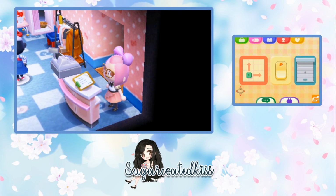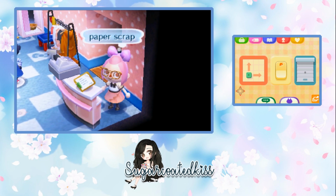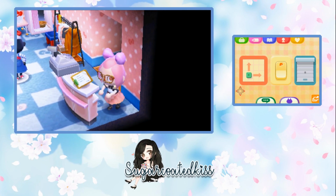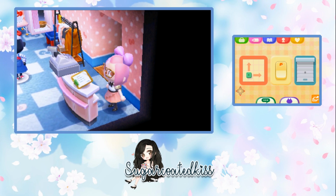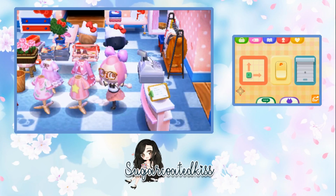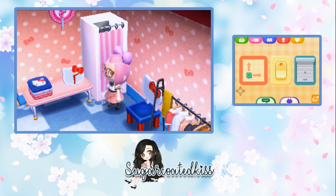I have this clipboard. It's paper scrap now, but it actually was a petition for Rosie. I remember exactly who it was for, and I feel so bad because I went to a town, I got all the signatures, and then I forgot to give it to her. So the request expired, and now I have a clipboard. But it looks great for my store. Dressing room area.